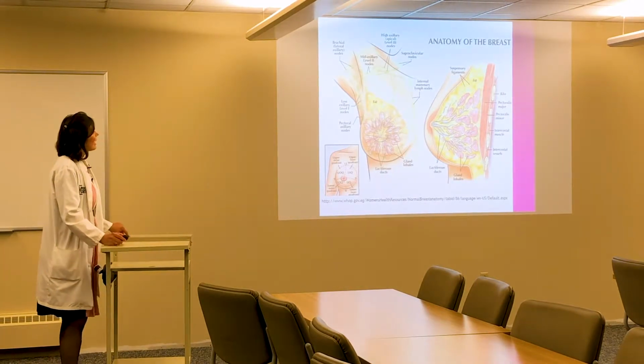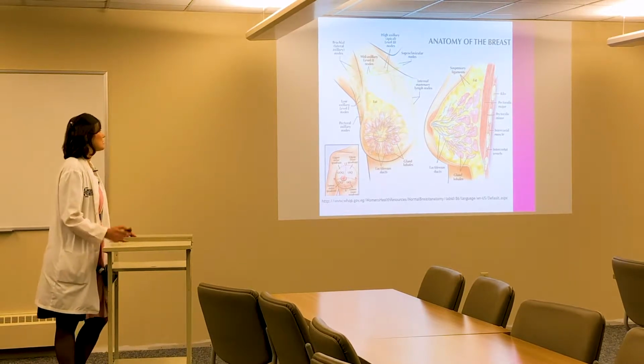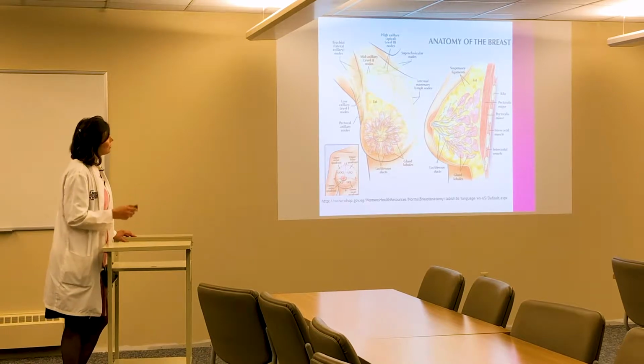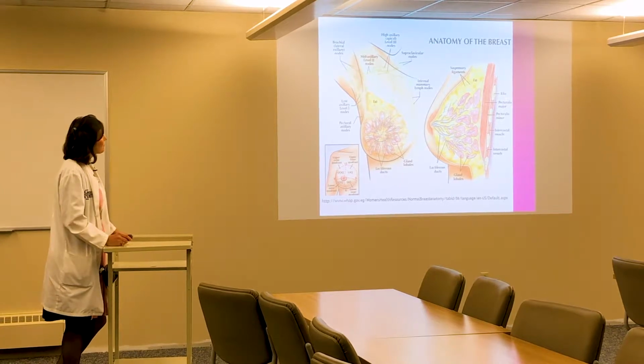So this is just a diagram of the breast, where we do see the structures inside the breast. As we go from the nipple towards the chest wall, we can see the ducts, the tubular structures, and then we see these little round pink bulbs, which are the breast lobules. In between, we have the supporting structures, the fat and the ligaments.